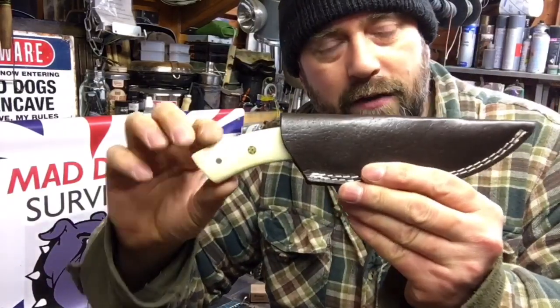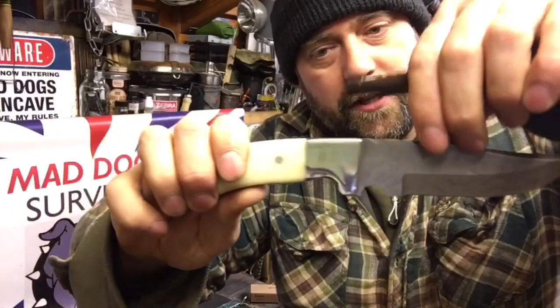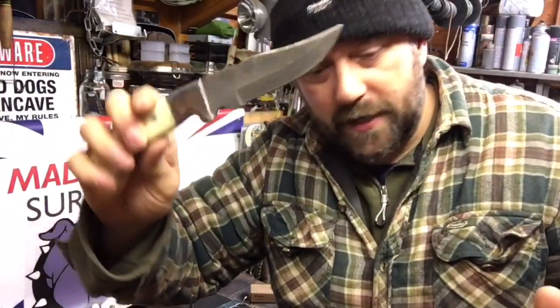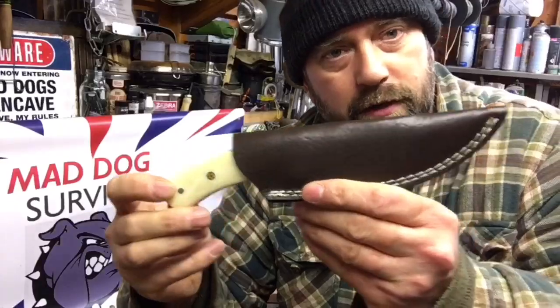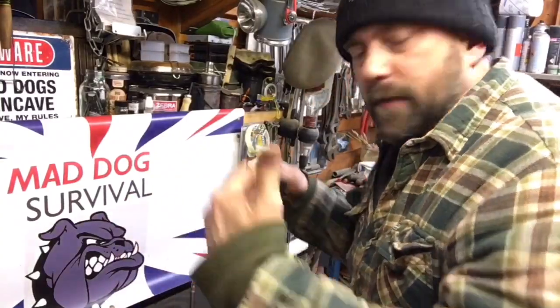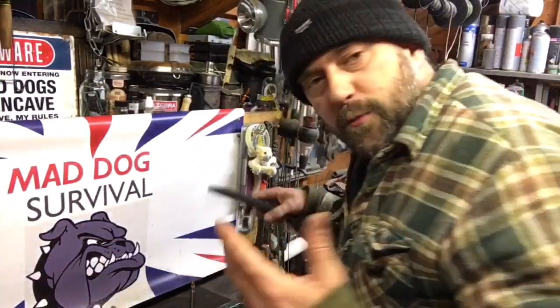And this is a bone handled Damascus steel drop point blade there, as you can see. Nice riveting through the handle, full tang. And this again was a gift off my wife. I'd never use it in the field, you know, in the woods. Probably won't use it ever, to be honest, but it's a nice addition to my collection and its variety. You know, it's more of a display piece.